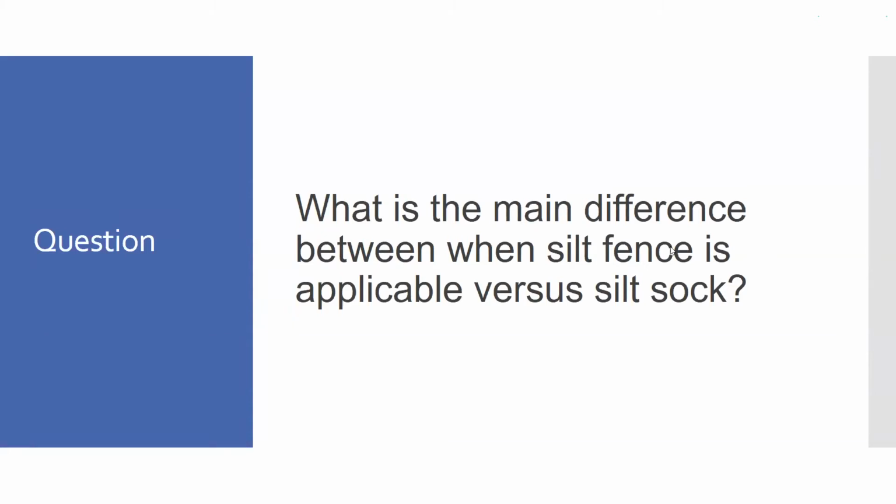You can drive over socks. Yep, you do see that. Silt sock can be moved for site access. That's true, it is easier to move. All right, all good thoughts there. So Andrew, we'll get to ditch checks later. And there is a product that looks similar to silt sock that you can put in swales. So I think that's what you're talking about.